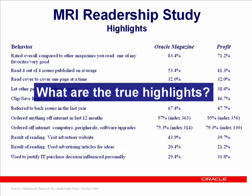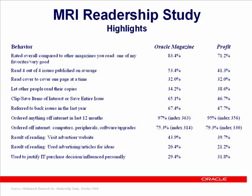And my question really is, what are the true highlights? All I'm seeing is a ton of data, but I'm not seeing any true highlights. So let me show you some of the ones that I picked out that I thought were important. And I think this slide is probably being presented to advertisers to show them why the Oracle magazine, that's whose slide this is, is better than the Profit magazine.